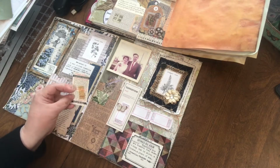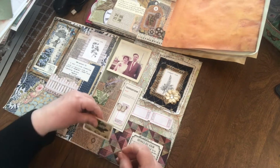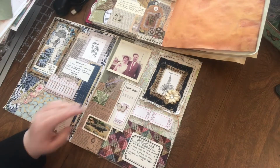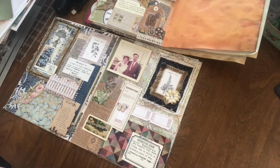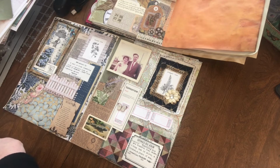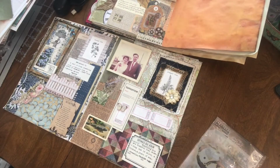I'm not even sure what this is. This is a short-haired shrew. That's a vintage tea card. A piece of a map. Stencils, that's what we need, stencils. All right, let me dig for my stencils. At the moment, this is the only stencil I have out here, I think. I don't even have a lot of stencils.